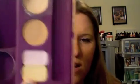So the next is the Boi-ing, and that's these two. They come in two different shades on here. It's Boi-ing 1 on top and then 02 on the bottom. I am an NW20 in MAC, if that helps figuring out the skin tones, and I use the top one. I really don't use that bottom one at all, except for when I get tanner, and then I mix both of them together.